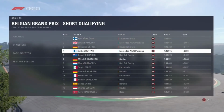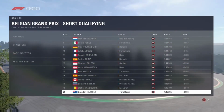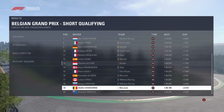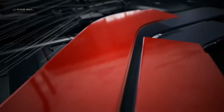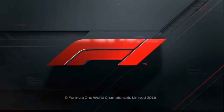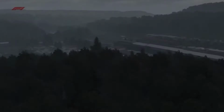So P6 on the grid. Again, another great qualifying from us. We seem to be really good at qualifying. Maybe have to up the AI difficulty at some point. But our teammate's in 13th, so Sauber looking fairly strong. Raikkonen, who does really well in Spa in real life, has got pole position as we're heading on into the race for the Belgian Grand Prix. What can we do from 6th on the grid?